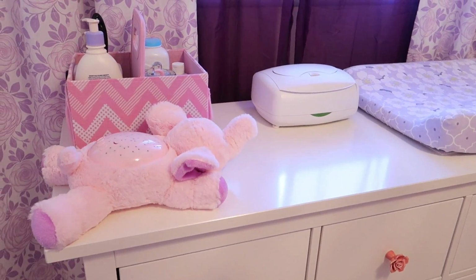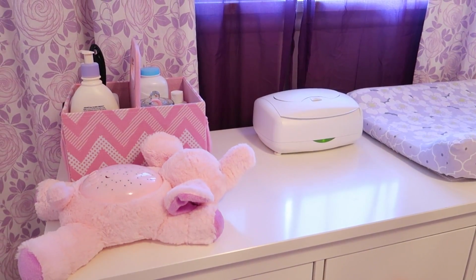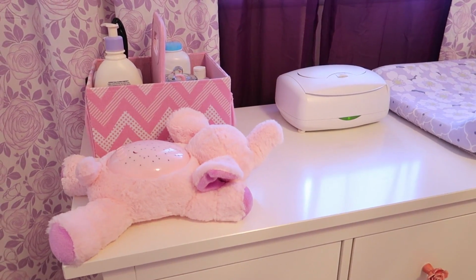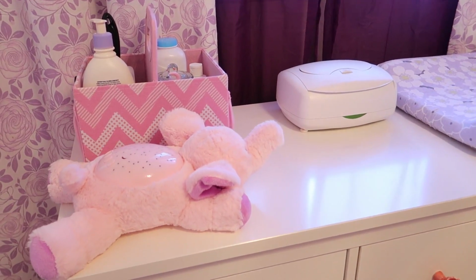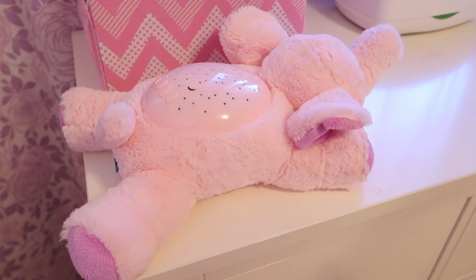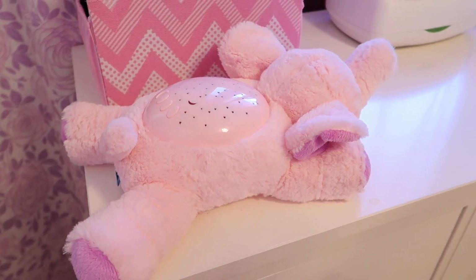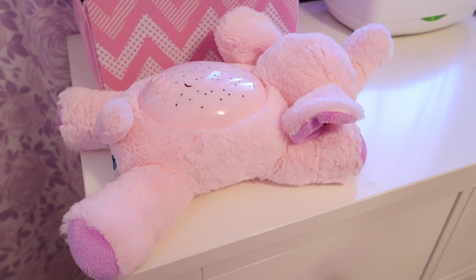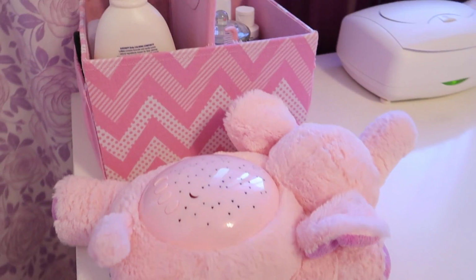And then on top of the dresser, it's super practical. I decided not to go with anything cutesy on her dresser just because we do use it quite a bit, and it's a very functional dresser for us. So her little elephant here we use every single night, and it doesn't play music. All it does is project lights onto the ceiling that can change color, and they're kind of like an ambience and super calming for her, and that is just from Toys R Us.